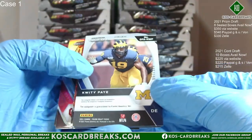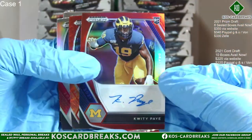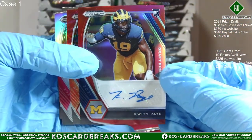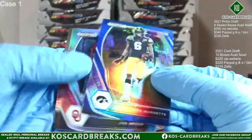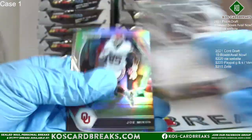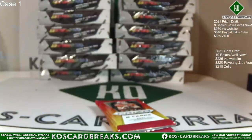Quiddy Pay, this is a numbered auto, first numbered one. Number 5 out of 199 for Quiddy Pay. That is the highest number you can hit out of 199. Cam Newton, red wave, one under there. Amir Smith Marset, that's going to be a blue parallel out of 199, 178 of 199. Joe Mixon Silver, Aziz, and Chuba Hubbard, base.